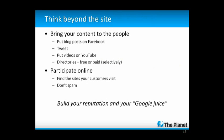The other thing is that you want to focus on your site to some degree, but you really need to think beyond it. As we all know now, people look at content at a lot of places that aren't our websites and spend a lot of their day there. You want to put your content there.